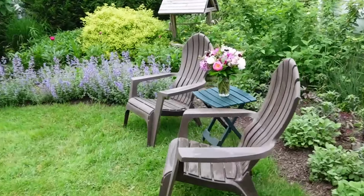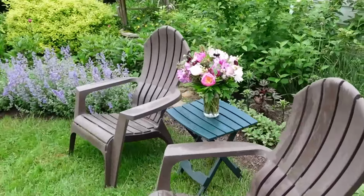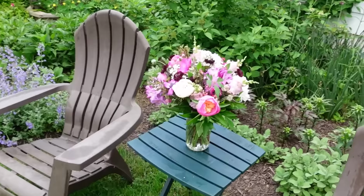I'm not really sure how they're gonna set things up. They're bringing their own food and decorations. I just had to provide the garden.